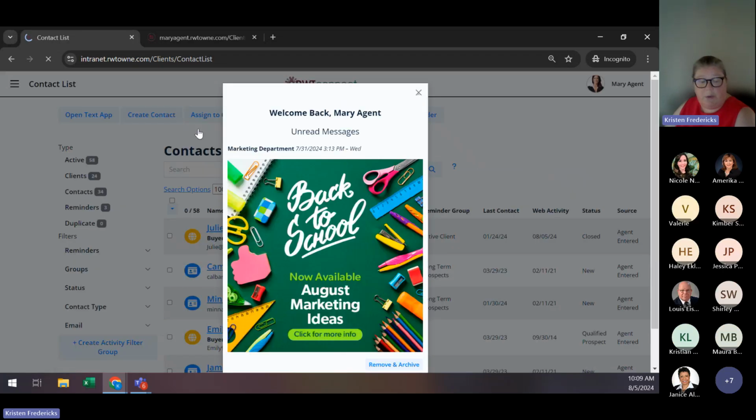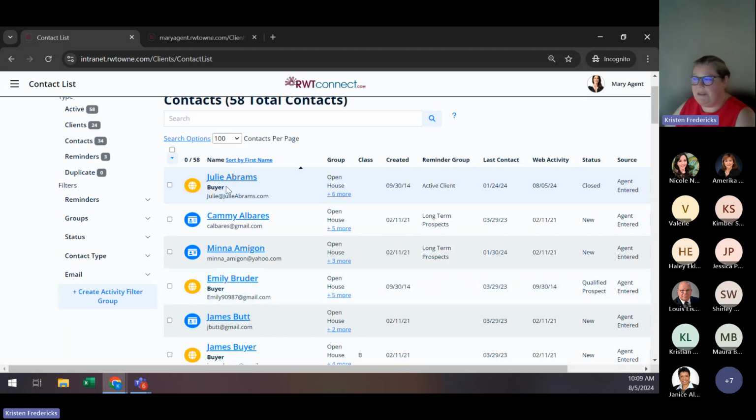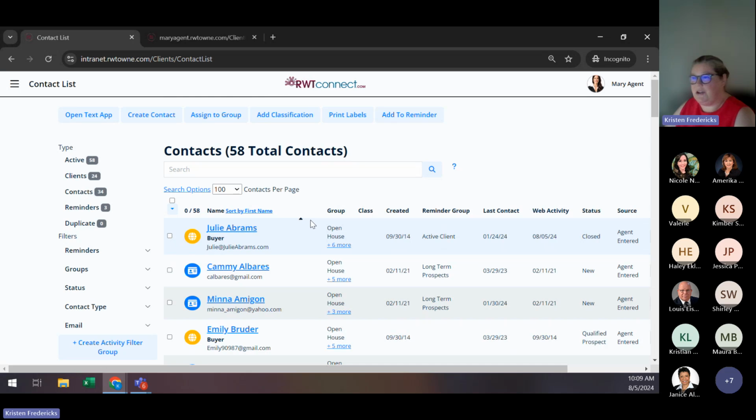So this all starts with putting a contact into the system. You'll notice I have a bunch of different contacts in here, and there's that Julie Abrams account that we just took a look at. We'll actually go back to her in just a second, but we're going to start from scratch here. And all we need to do is go ahead and create a contact.